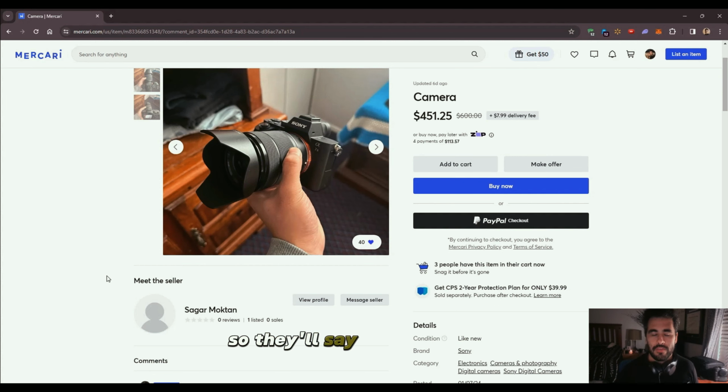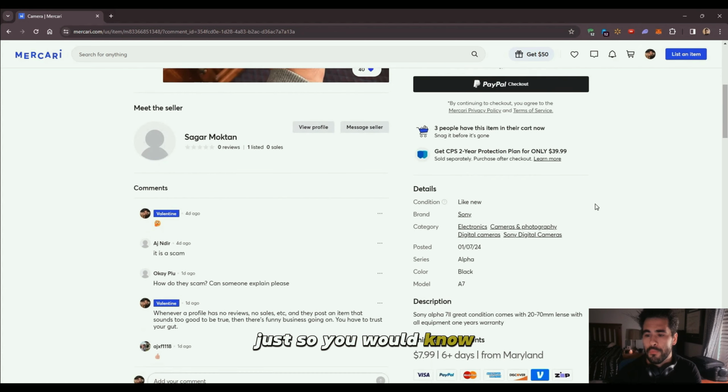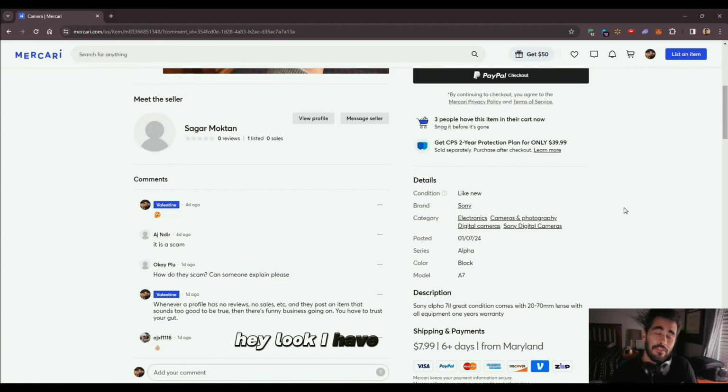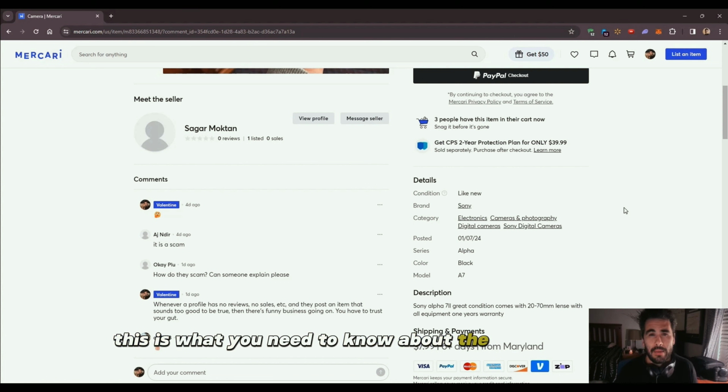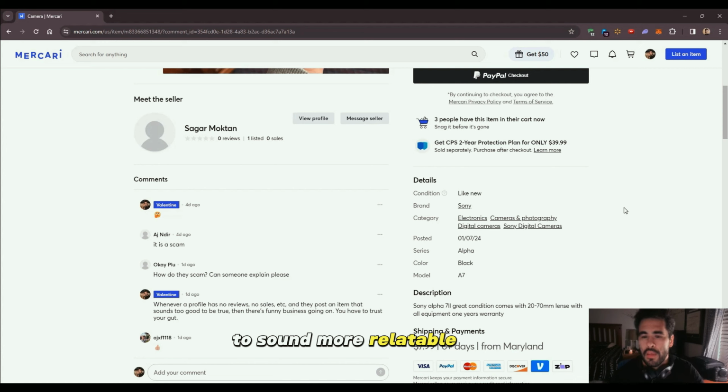So they'll say something like, if I was trying to scam a person, just so you would know, hey, look, I have this camera, I'm not using it anymore. This is the shutter count. I upgraded to, let's say, a Nikon or a Fuji, and this is what you need to know about the camera, right? I bought it from Adorama or stuff like that, right? You try to speak the language to sound more relatable.